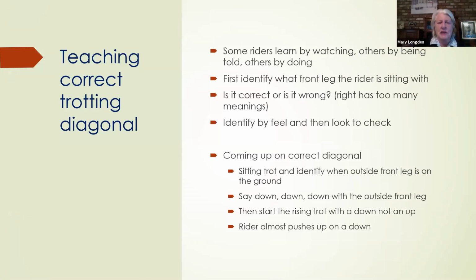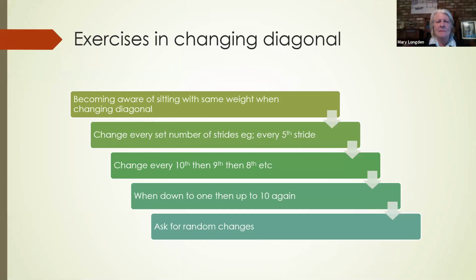And then exercises in changing the diagonal. These are class lesson exercises, or for if you've just got one rider or a couple of riders. The first thing is, when you're changing your diagonal, that you don't sit heavily. A lot of riders sit heavily. They also lean back. So of course, that's going to affect the rhythm, the evenness of the steps of the horse. When you suddenly sit down heavily, it makes the horse go faster.